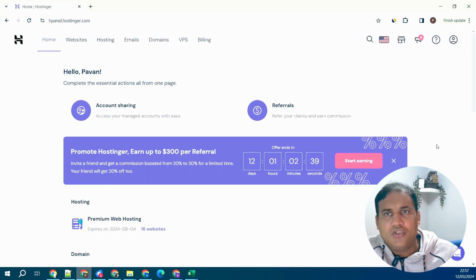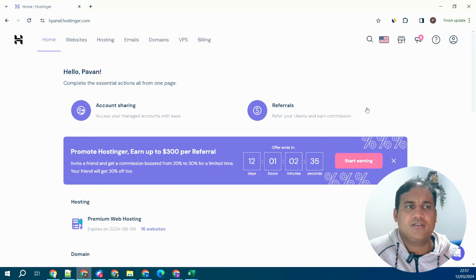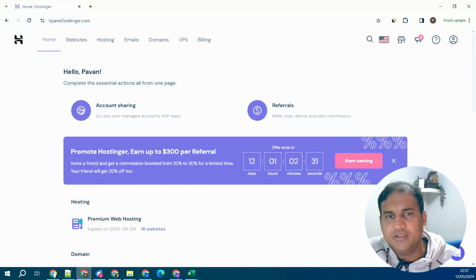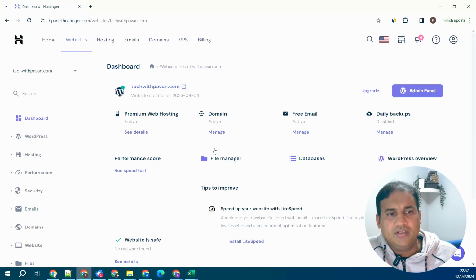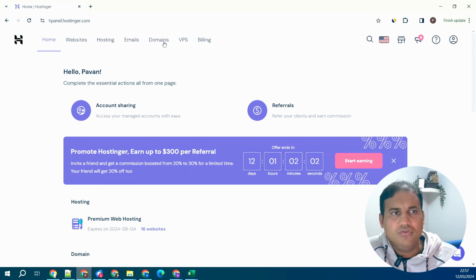Okay, I have logged into the Hostinger cPanel. Basically, normally this is called a cPanel or HPanel. You would hear a lot of terminologies around it. And this is what a premium web hosting will look like. You can click on manage, and then you will get a bar around here saying that you can claim a free domain name. So over there you can buy a new domain name.